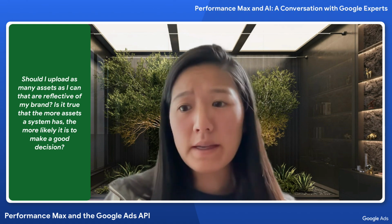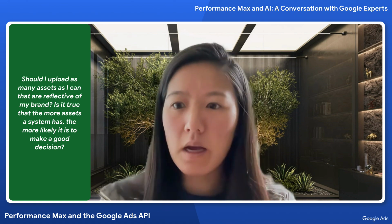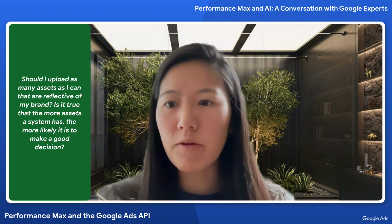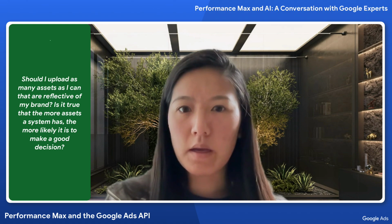And along with asset group reporting and asset reporting, we have a number of different insights. So there's the asset audience insight of what assets are performing well with which audiences, things like that. We have a number of insights as well to look at.